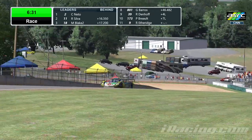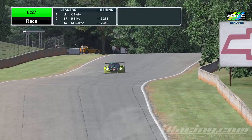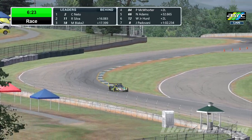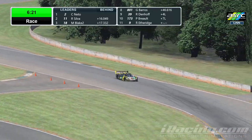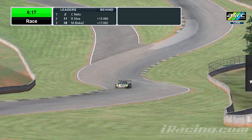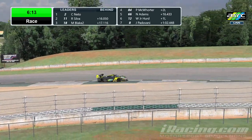Michael Blake has fallen off the pace. Excuse me. Pat McWhorter's in the lead. Michael Blake fell back. I think I might have screwed that up earlier. Unless Michael Blake had another issue, I'm not sure. I wasn't really focused on the crash, so I don't understand if there was any contact or anything.